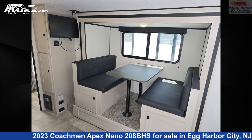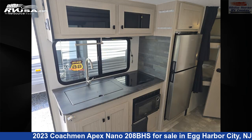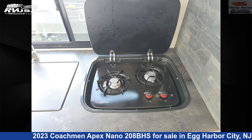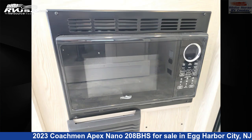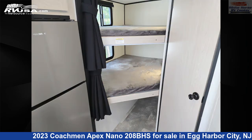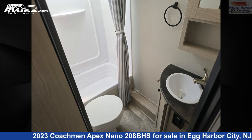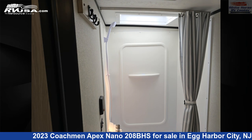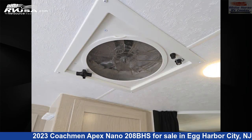This used Coachmen is 25 feet 0 inches in length and features sleeps 8, air conditioning, external shower, spare tire kit, refrigerator, auxiliary battery, slide-out, awning, LP detector, carbon monoxide detector, stovetop burner, and 50 gallons fresh water capacity. The floor plan layout of this travel trailer features bunk beds, outdoor kitchen. The unloaded weight of this 2023 Coachmen Apex Nano 208 BHS is 4,240 pounds.